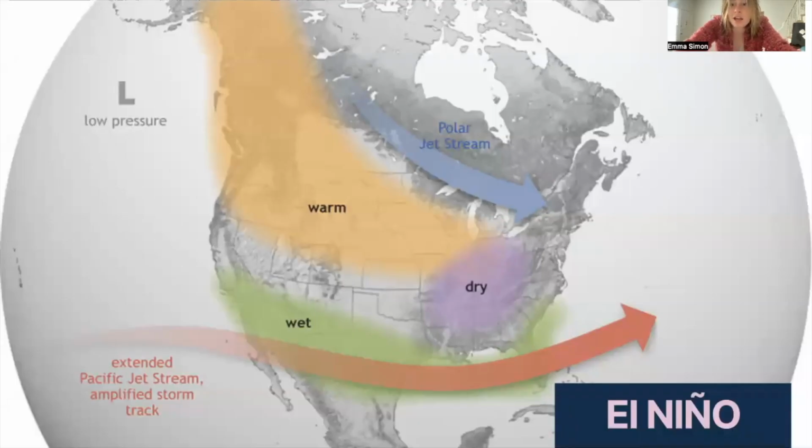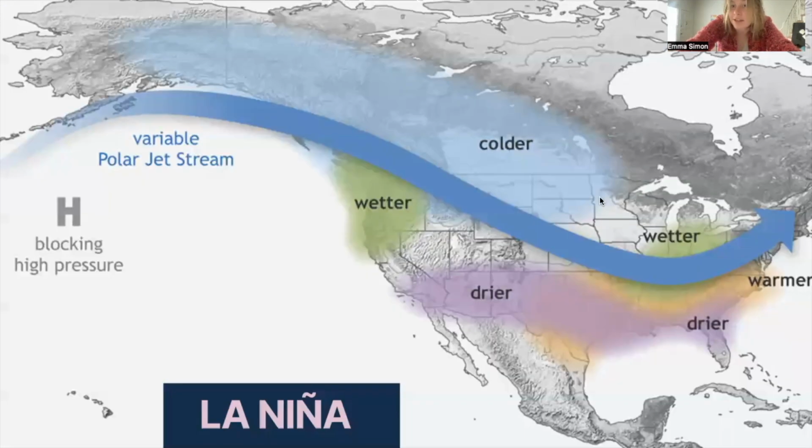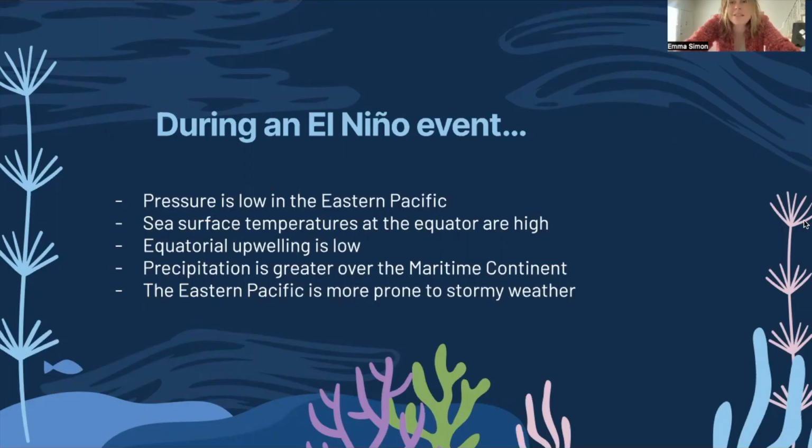So you've probably heard of El Nino. That's when in Southern California, where we are, comes with a lot of stormy weather and warmer ocean temperatures. The reverse of all this is true during a La Nina event. And really what this is caused by is the pressure being especially low in the Eastern Pacific. When pressure is low in the Eastern Pacific, it brings a lot of warm air in over the maritime continent, causing stormier conditions, low upwelling, high sea surface temperatures, and stormy weather in Southern California.